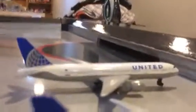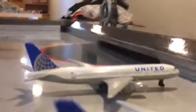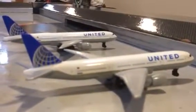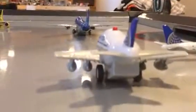Right here we have United 777. We'll be going out to San Francisco. Of United 777, we'll be going out to Washington. We have United 747, we'll be going out to Honolulu. Back here, we have United 747. We'll be going out to London Heathrow.